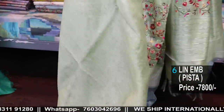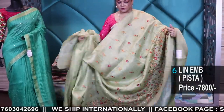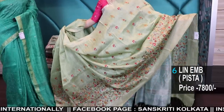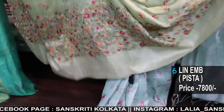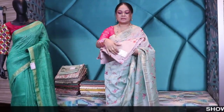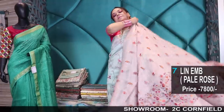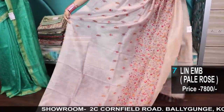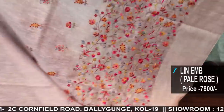Blouse piece running with this, but then again you can always wear a red blouse with this; it will look very pretty, really stand out, a red blouse. Or even with this you can make a sleeveless blouse; looks very pretty, very smart. And the colors are also very pretty. This is a dusty lavender. All very uncommon shades.